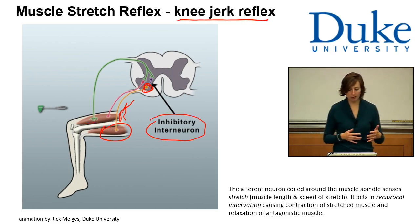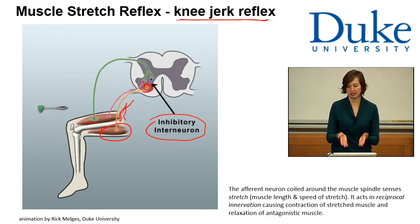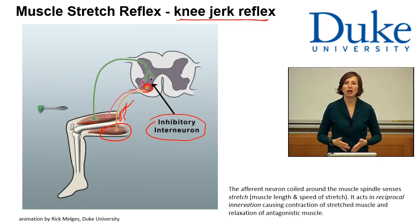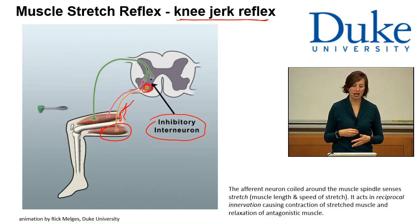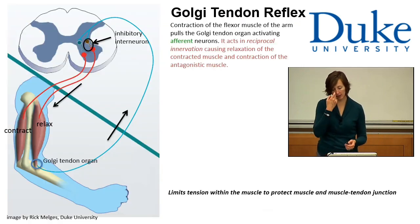So in this way, the basic circuitry is the same as this completely reflexive action of the knee jerk reflex, but we are able to modify that system by the brain, through the brain, and use it for a more everyday purpose. So let's talk about the Golgi tendon reflex.